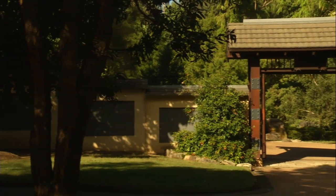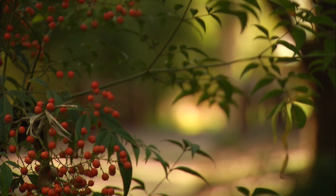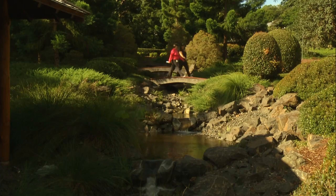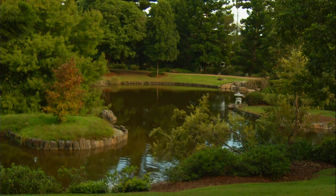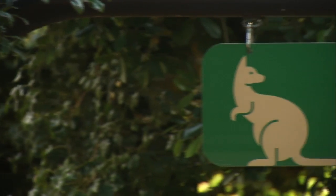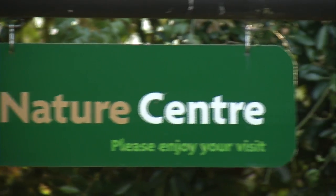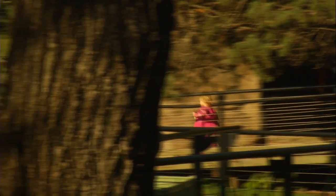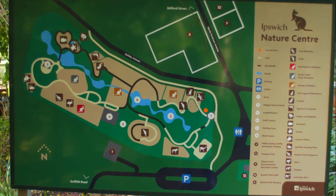I'll start by mentioning Nerima Gardens, which is a Japanese garden design, but using Australian plants, which is very unique, very beautiful. The other special place in the park is the Animal Nature Centre. And that is very attractive to children. It has recently been extended to twice its size.